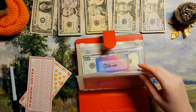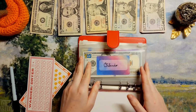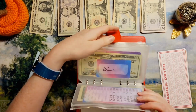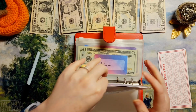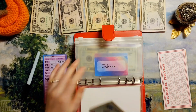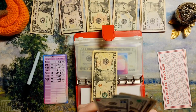Okay, and then this guy, we're just going to put him behind the thing. Okay, so Orlando trip, let's put these out of the way. Orlando trip is getting $10, which we only put $1 in it last time, so that's awesome. Really, every category is getting more than they got last time, so that is great. Adding 10.